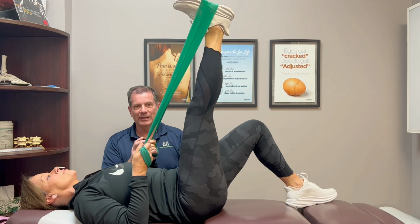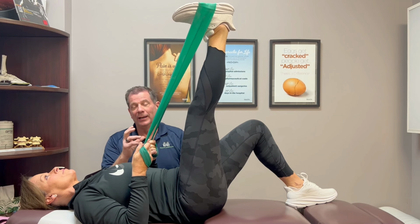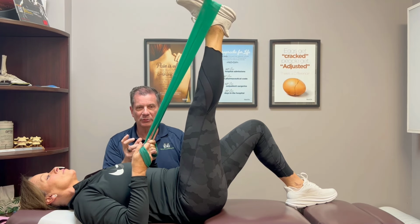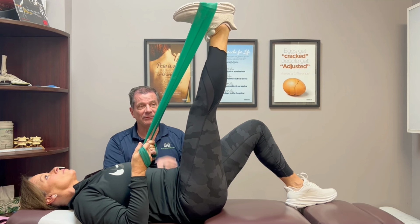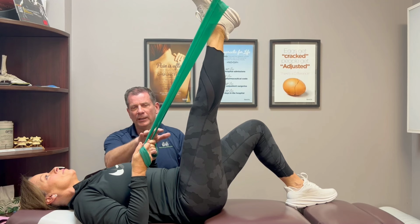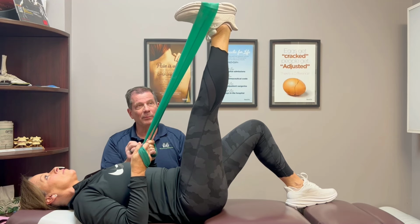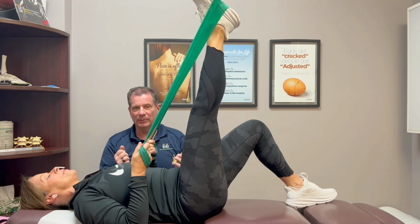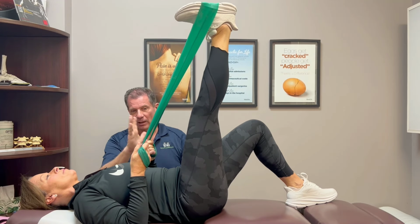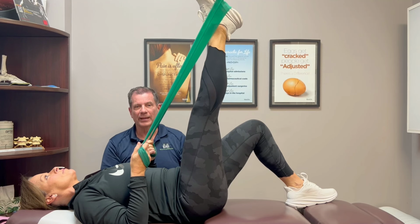Again, be careful with this. Okay? It's something where you go to your tolerance. Go to the point where you feel a stretch. For a lot of people, sometimes even getting the leg up this high is going to be difficult to do. And also, you can use a band. Ideally, make sure there's not too much give in the band, because you actually do want some resistance to assist in making that movement of flexing the foot back and forth like that as well.